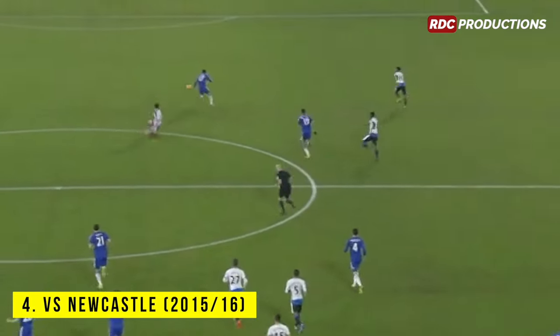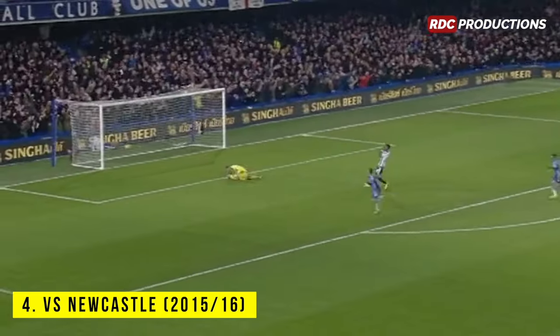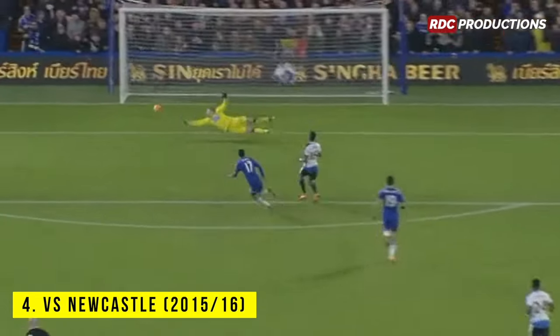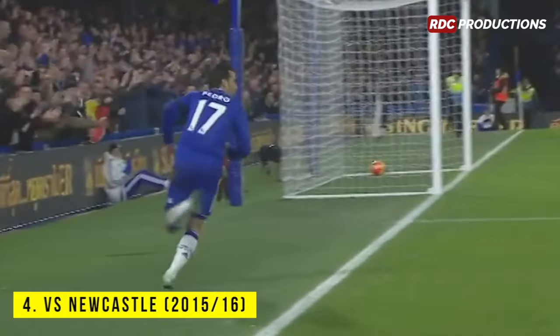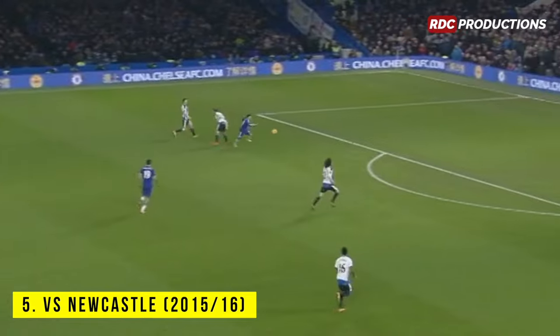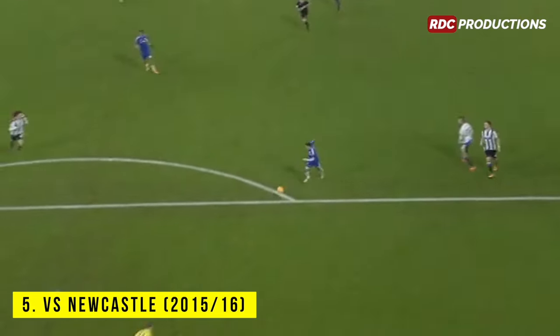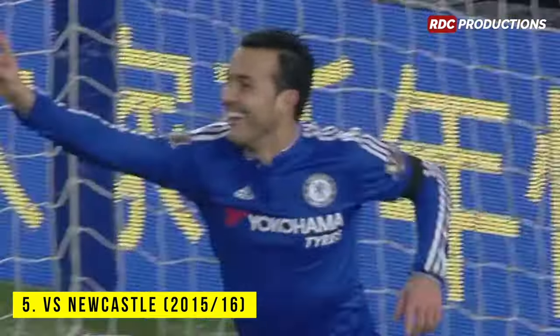Oh. The free kick there, and a terrible mistake has given Newcastle real problems again and given Chelsea a second goal in the space of 3 minutes. Pedro the scorer. They could be in trouble again here, and they are, as Pedro makes it four.